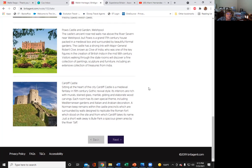Visitors walking through the staterooms will discover a fine collection of paintings, sculptures, and furniture, including an extensive collection of treasures from India. And the Cardiff Castle.